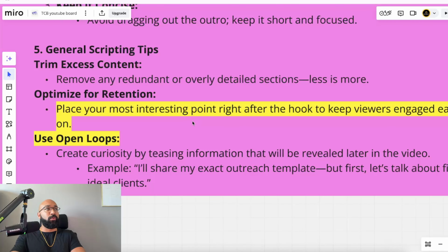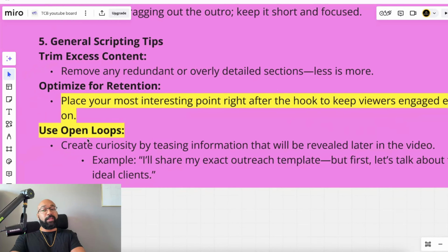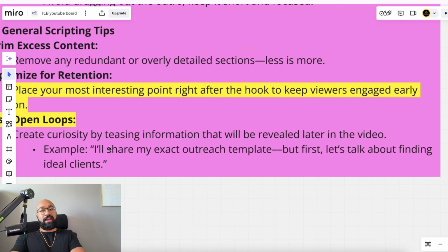Place your most intriguing point right after the hook to keep viewers engaged early on, and use open loops. So create curiosity by teasing information that will be revealed later in this video. An example I have for that is I'll share my exact outreach template, but first let's talk about finding ideal clients.